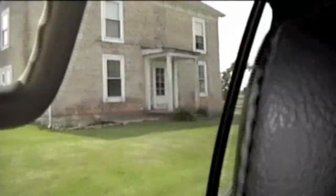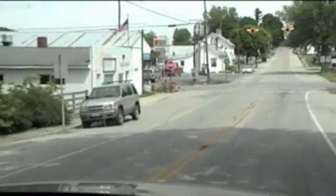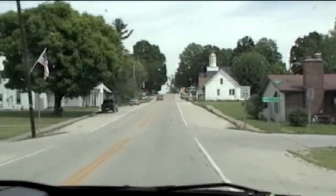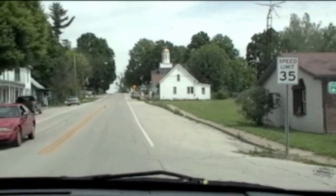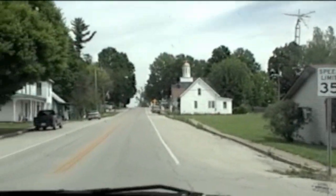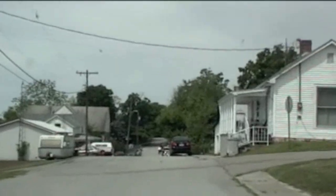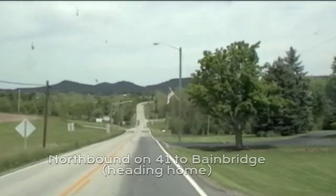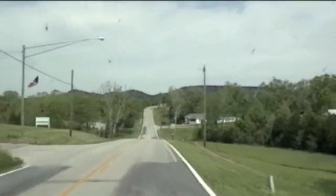Okay, we're back in Locust Grove. The town of Sinking Spring. I'm gonna bounce around a little bit in here just to see what's happening in town today. See, Governor Bird Cemetery is to the left. Pleasant Hill Cemetery is to the right. They have cemeteries happening. Dead people. My guess is that there was a spring here once. Probably haunted. Leaving Sinking Spring in a northbound direction. Heading back towards Bainbridge.